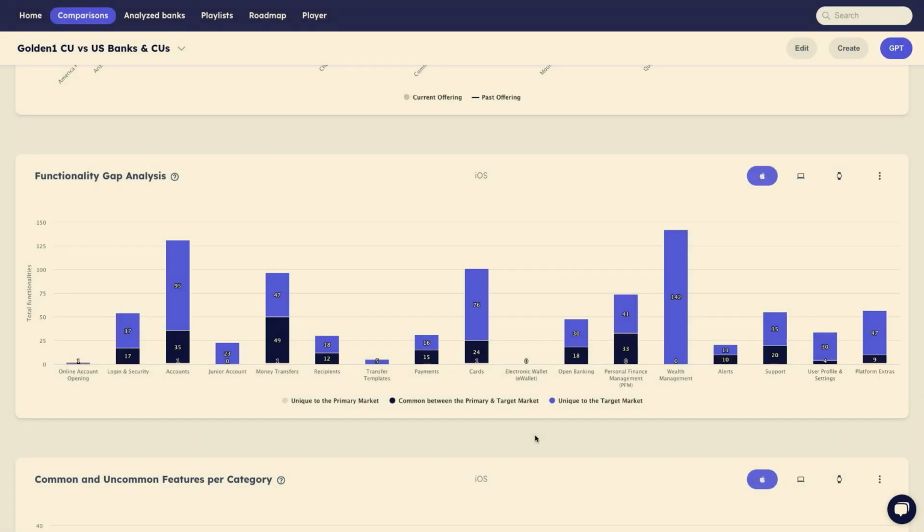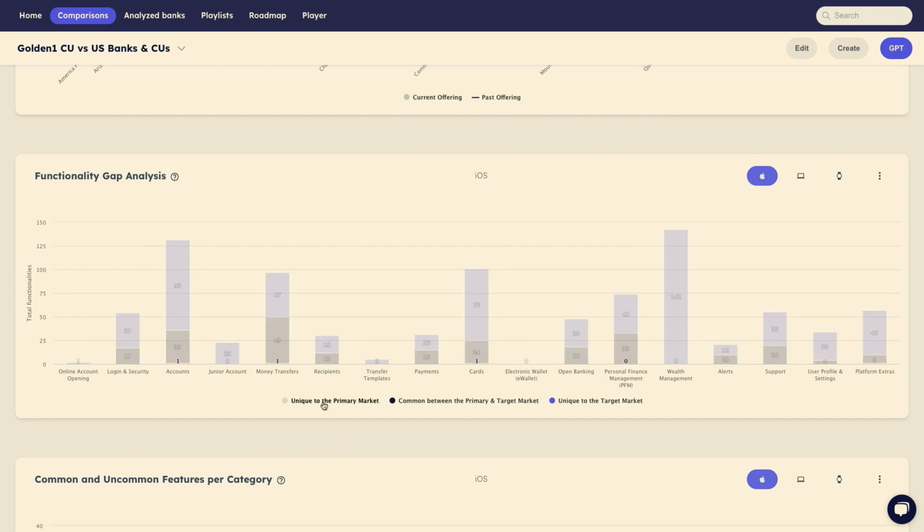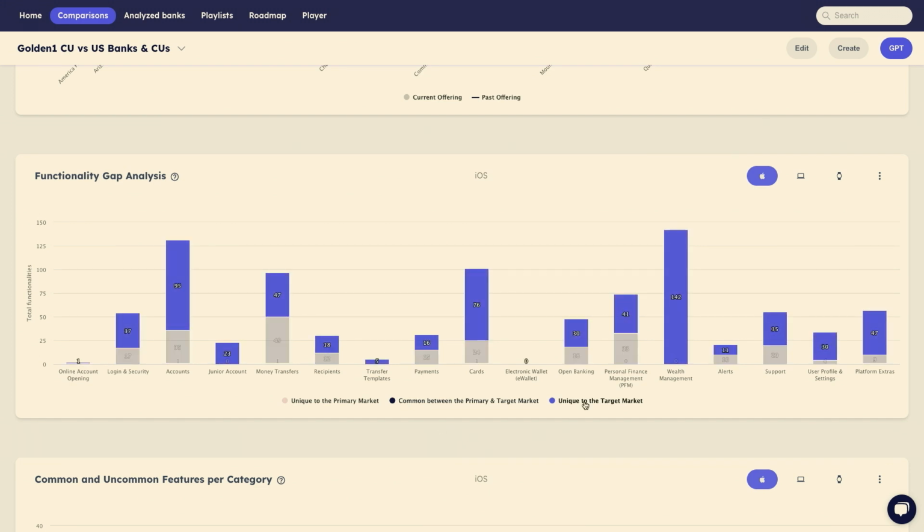As we click out, the first thing that we're going to see is the functionality gap analysis. So we can understand, as Golden 1, do we offer any features that our competitors don't happen to have? We can see in the black any features that are being offered in common with the competition, and we can see there's about 49 in money transfers, 15 in journeys and payments, 24 in cards, and so on. And last but not least, we can see exactly what's being offered that we at Golden 1 don't happen to have. So we can see from 41 journeys in PFM to the 76 journeys that we're missing in cards.